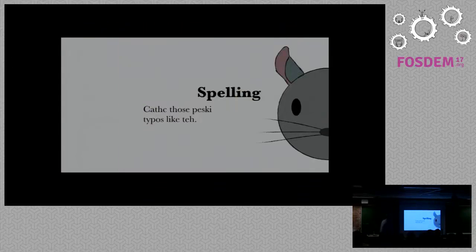So, spelling, catching all those little mistakes. Spelling doesn't necessarily affect the quality of the content, but it shows a certain level of care and professionalism, especially if you're working on a commercial tool or a commercial open source project, or one that has a large user base. It just shows that little bit of extra care.